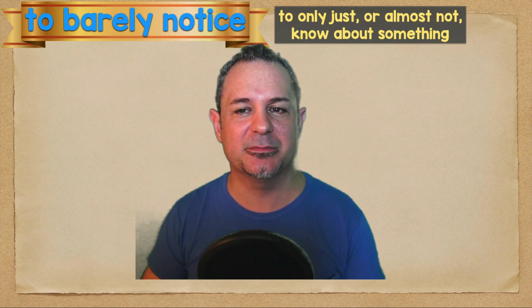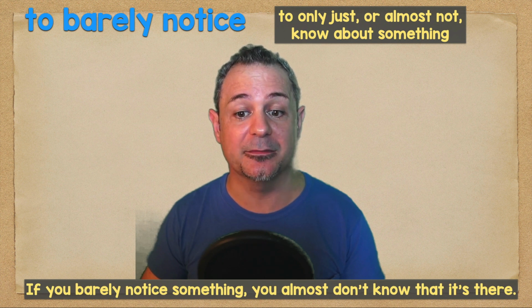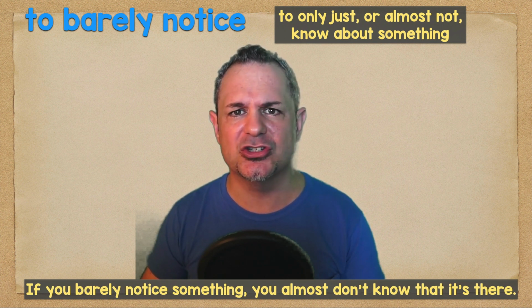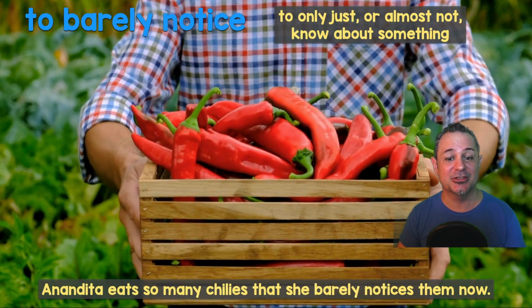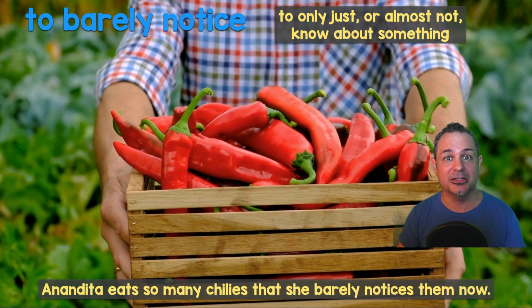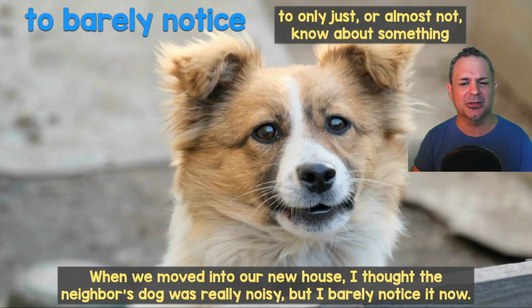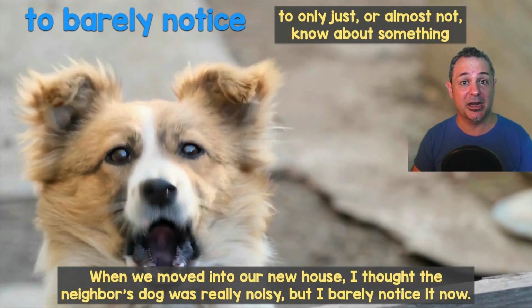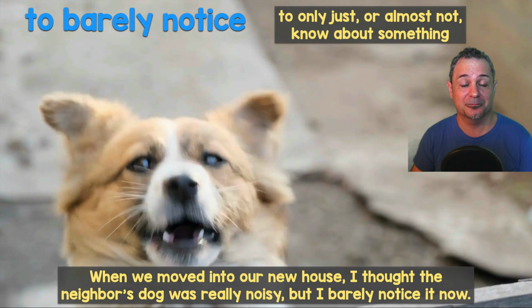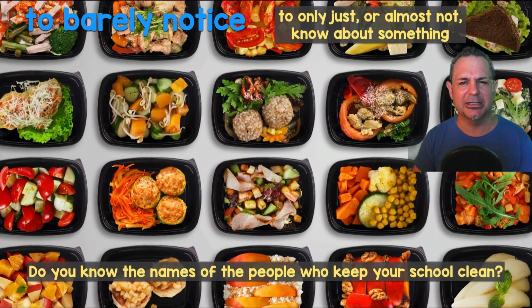To barely notice means to only just or almost not know about something. If you barely notice something, you almost didn't know that it's there. Anandita eats so many chilies that she barely notices them now. When we moved into our new house, I thought the neighbor's dog was really noisy, but I barely notice the noise now.